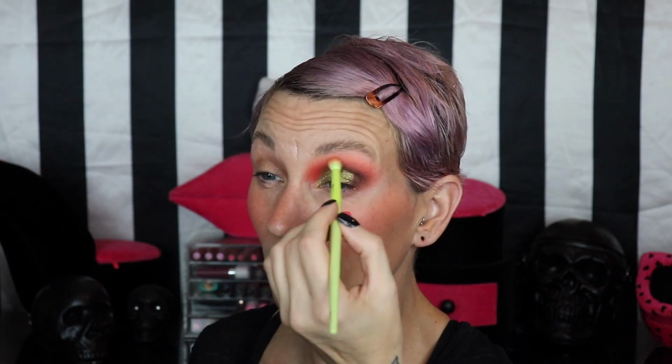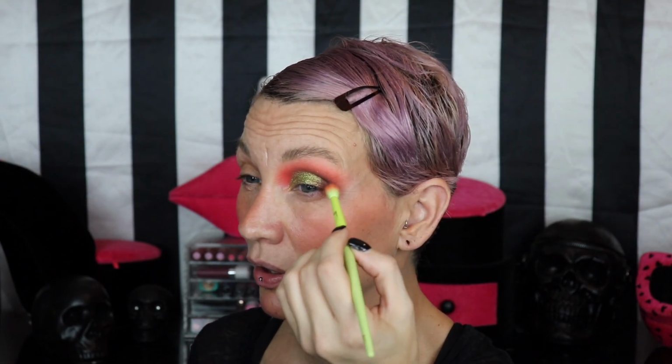I'm going to take this ME1 and I'm just going to dip into the color Lo-Fi, that white, and blend around the outside edge. And I'm gonna dip into Tango just barely, and then I'm gonna tap that in. I'm just gonna take this ME2, the smallest brush, and go into Terrace and run that along my lower lid.